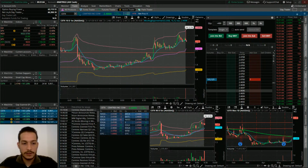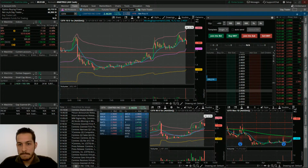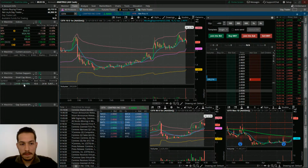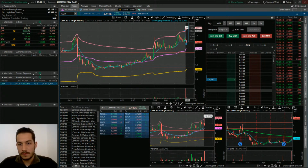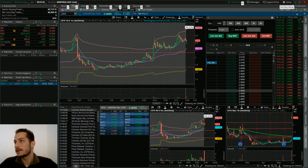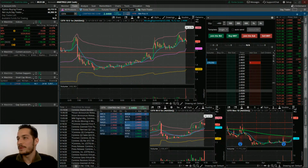DGLY at 2.2. AESE could be having a red to green move. I'm going to keep a close eye on it. 1AP Pro, super true.